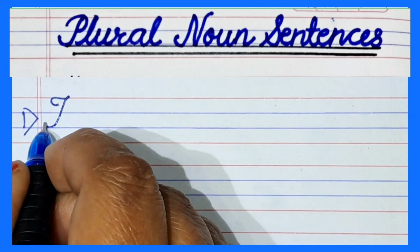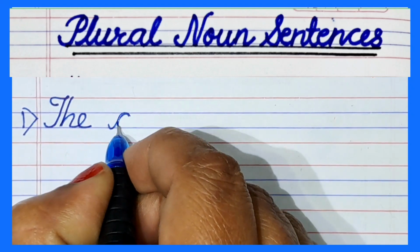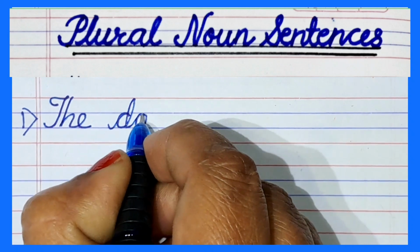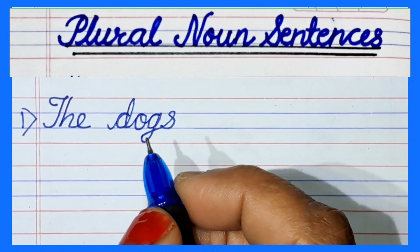Hello everyone, today we will see 10 sentences having plural noun in them. We will also underline the plural noun. Let's begin with the first sentence.